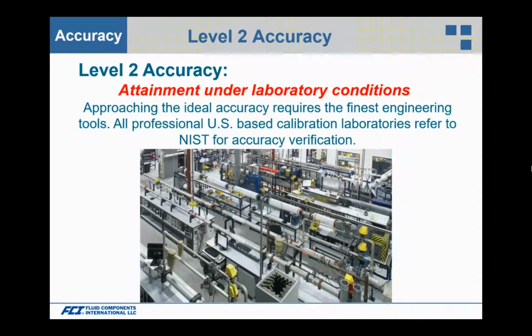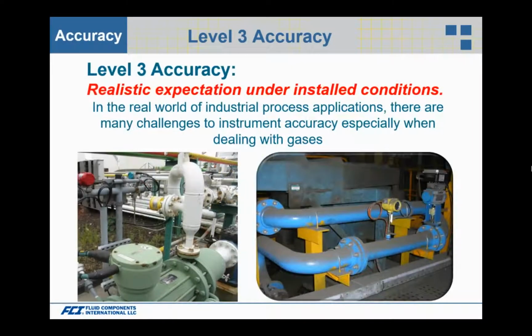Level 2 accuracy is attainment under laboratory conditions. Basically, you're approaching that ideal accuracy and maintaining it with the finest engineering tools, based on master reference flow meters that are traceable to National Institute of Standards and Technology testing. Level 3 is when you're installed. We all know that we don't always have, and in most cases don't have, an ideal installed location for gas flow meters. Here we're showing a flow meter right after a pump, or right after an elbow and upstream from a valve.